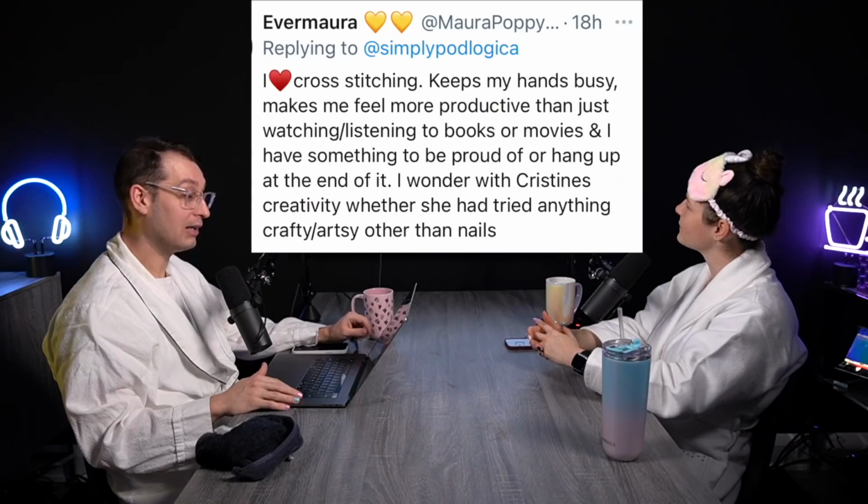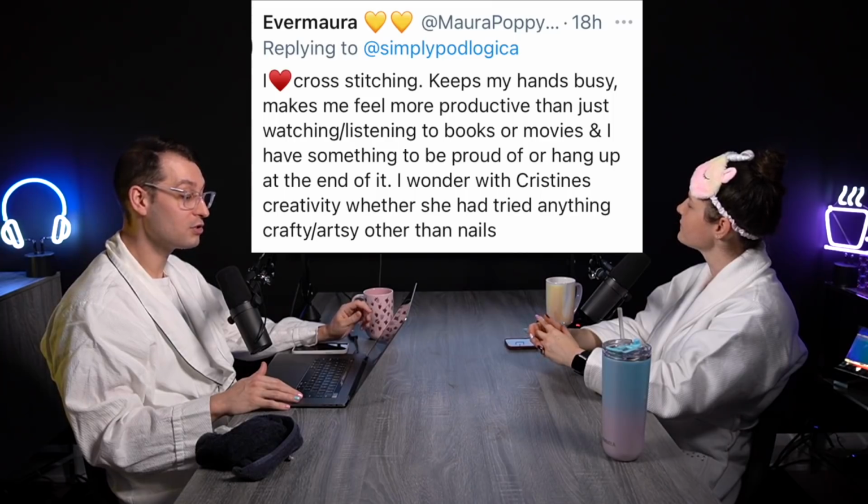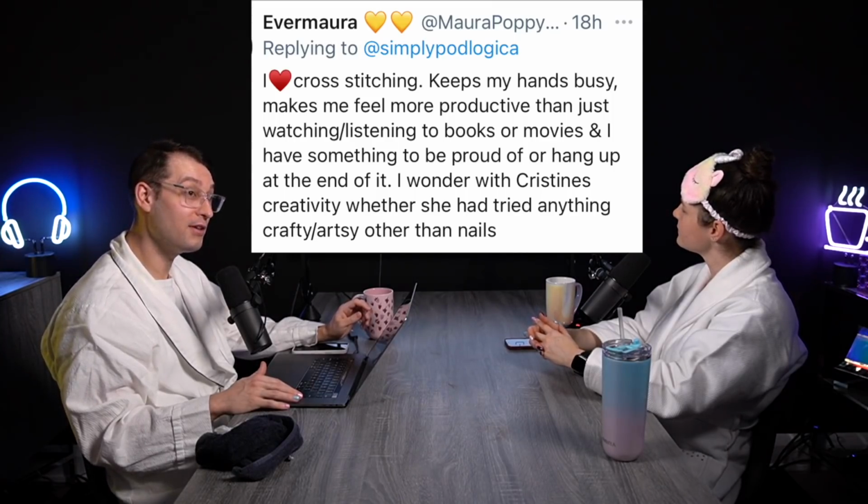From Eva Mara: I love cross-stitching. It keeps my hands busy. It makes me feel more productive than just watching and listening to books or movies, and I have something to be proud of or hang up at the end of it. I wonder, with Cristine's creativity, whether she has tried anything crafty or artsy other than nails.